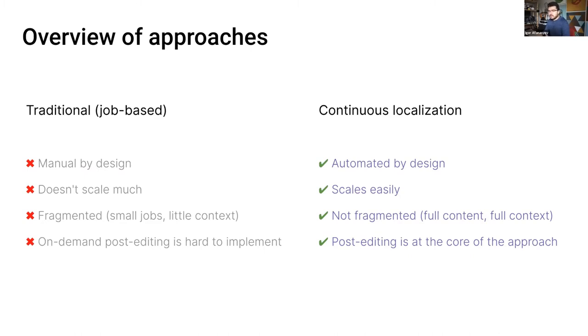But at the end, there's a limit on how fast you can create those jobs because of fragmentation. The continuous localization approach really scales easily because no matter how often you run that automation, you don't have that fragmentation in the first place. So fragmentation leads to small jobs, to little context on the traditional side of things, and that leads to degrading quality. And with continuous localization, as I mentioned, linguists always work in the context of full documents, so they have no quality issues there. And lastly, the traditional job-based approach is really hard to combine with on-demand post-editing and machine translation post-editing.